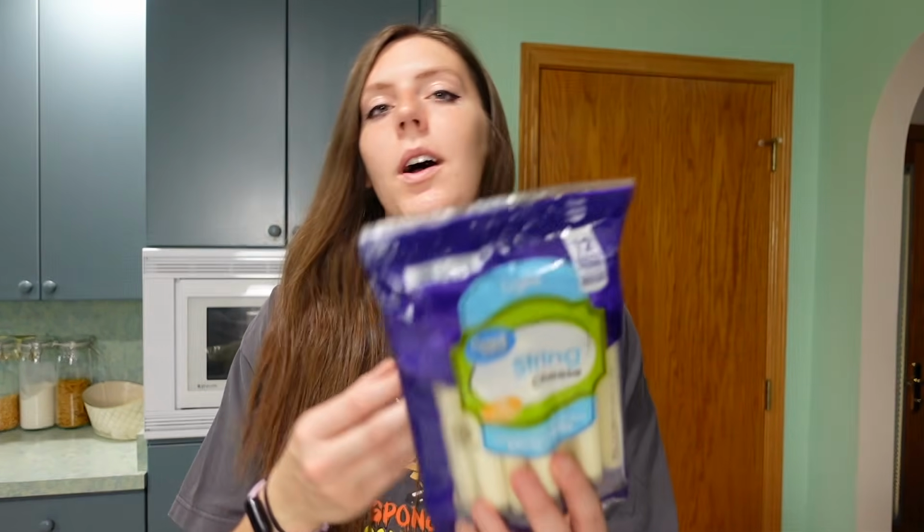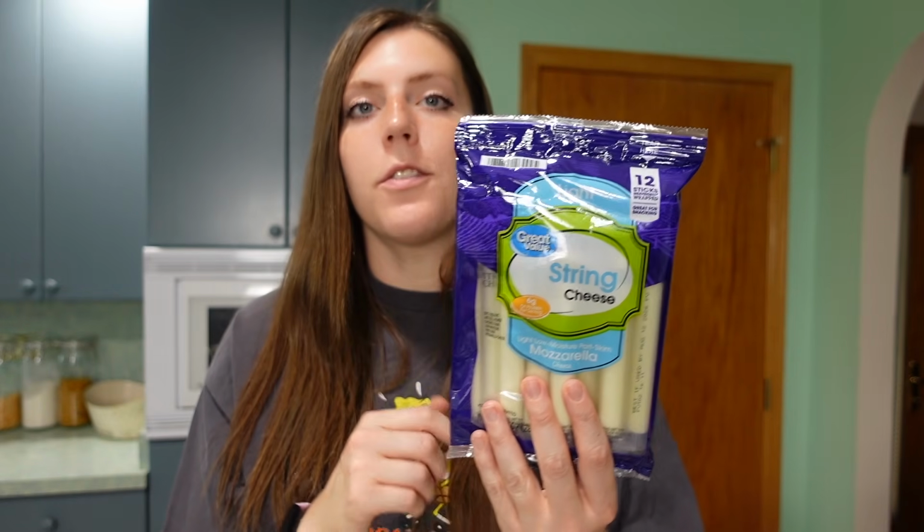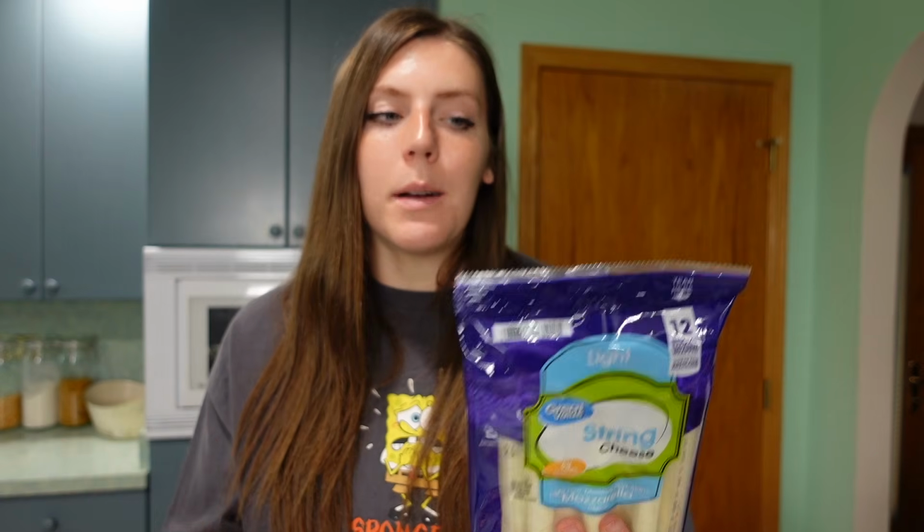Okay, then a couple cheese options that I needed. So I've really been enjoying string cheese for snack plates and just like a quick on-the-go snack. Sometimes paired with like a meat stick or some grapes is a really nice option when I want something quick and easy. And it's got some extra protein.